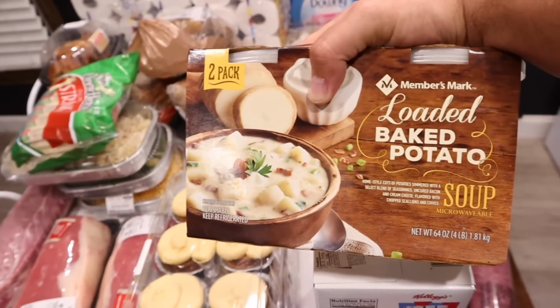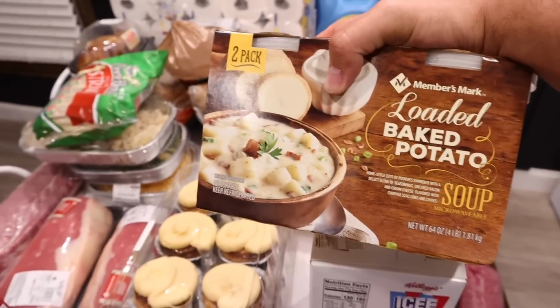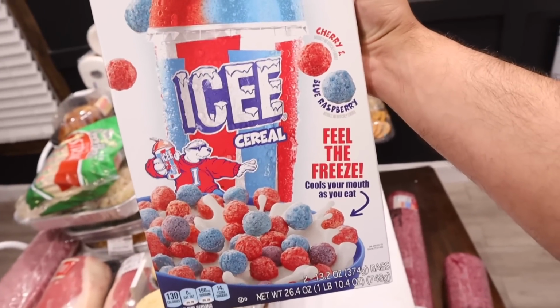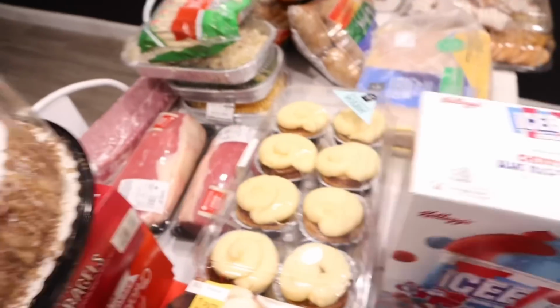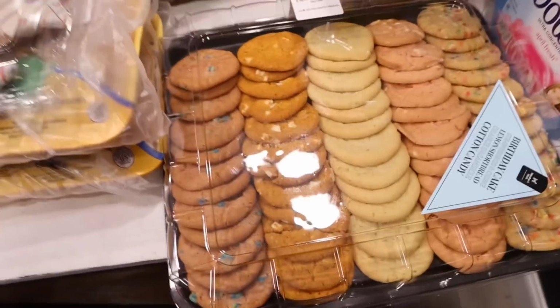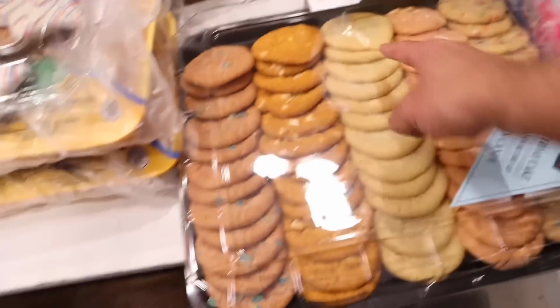We've got some of this loaded baked potato soup, which Colton is an avid lover of, so I'm assuming this is probably his. We got us some icy cereal. I might even try this just to see if it tastes like an icy. Read the box. Feel the freeze. Cools your mouth as you eat? I wonder if you can get brain freeze from this. Interesting. We got 2 big things of chicken breasts, along with these star cookies. Rena has been raving about these star cookies since we got them. Best cookies I've ever tasted. We also got this big assortment of cookies, especially for this row and that row.